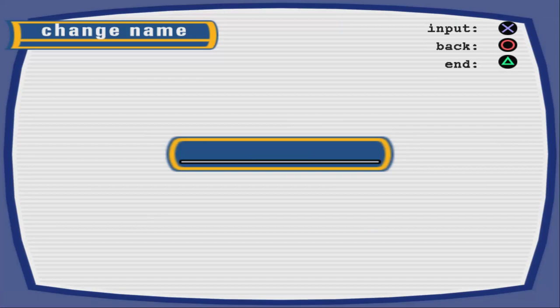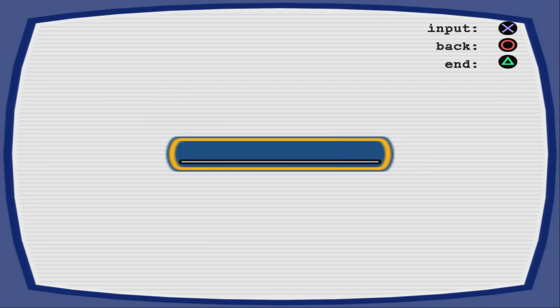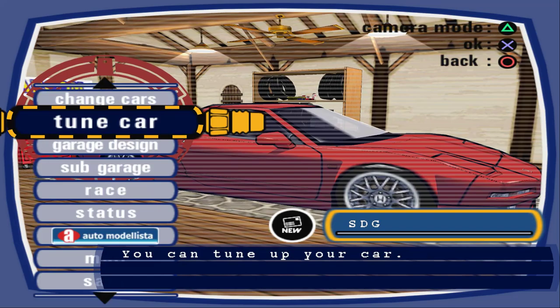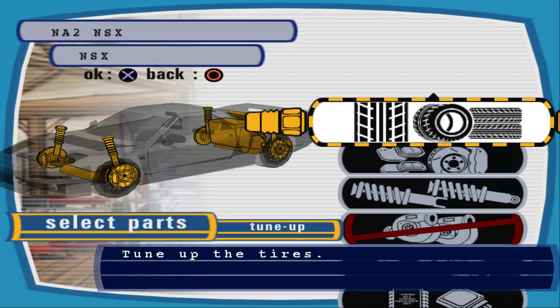Right, let's do it. It's quite simply the NSX. Exactly the same. Oh. Beautiful. Now let's see what we can do. Tune car. Answer a few simple questions to have the tuning performed automatically. That's pretty cool, but I know exactly what I'm doing. I'm a professional.